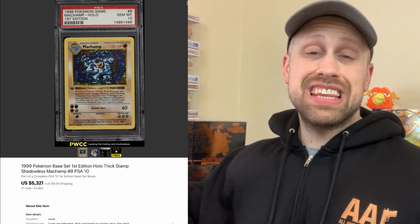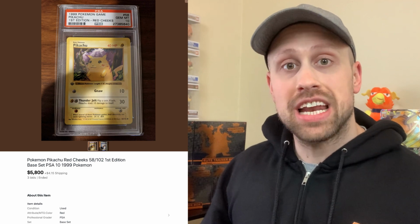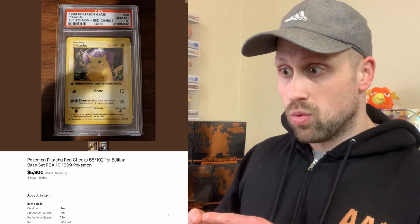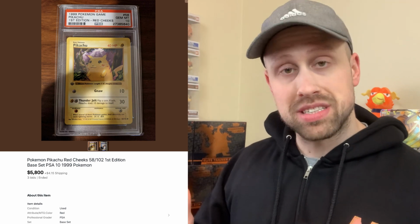But let's not forget the non-holo cards from this set, which can fetch a very, very hefty price. We had the Red Cheeks Pikachu First Edition sell for $5,800 as a PSA 10. Now this card, back when Logan Paul first broke a base set booster box, was actually around the $10,000 mark, but over the past couple months, this card's come down to about $5,800 for a PSA 10.